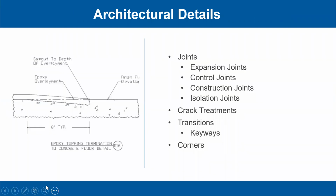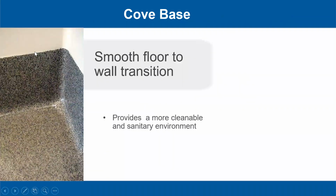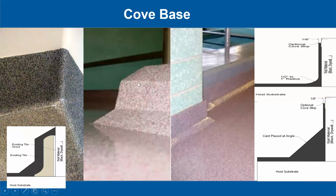So let's talk about details. You know, what kind of terminations do you want? And what kind of cove base? See this cove, this lip? There's actually no lip there. That's a smooth transition to the wall. There's other cove bases out there like bump cove bases. You know, you've got this one in the bottom right that's a 45-degree angle, okay?